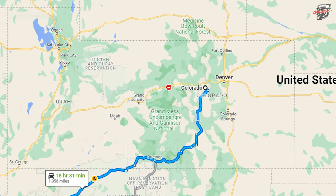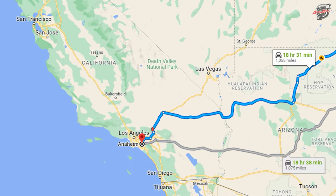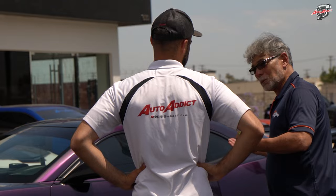Now, we've got a very special build that we've been working on for almost a month and a half to 2 months. This car was shipped all the way from Colorado to California, to our headquarters here in Anaheim. We're super excited and we appreciate Bill Brady for giving us the opportunity to work with him.